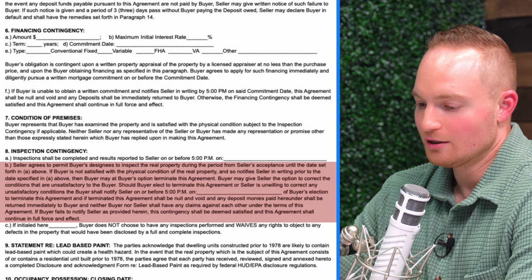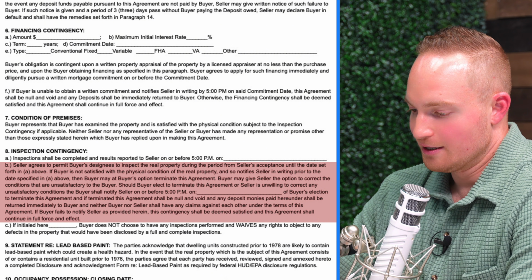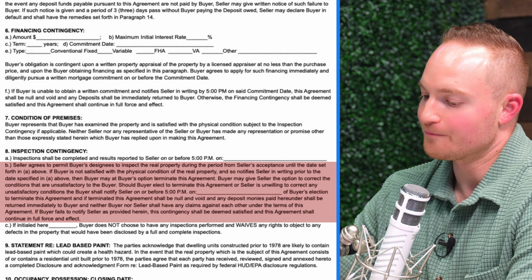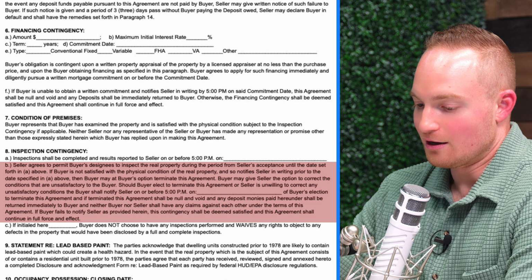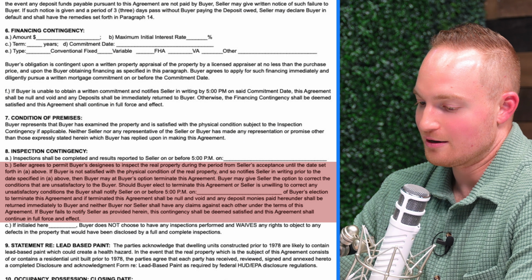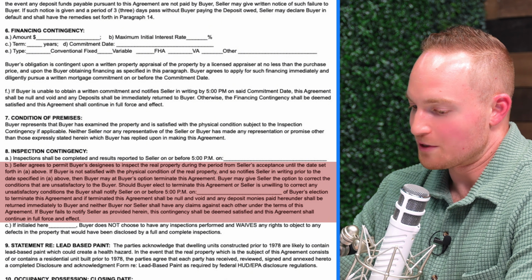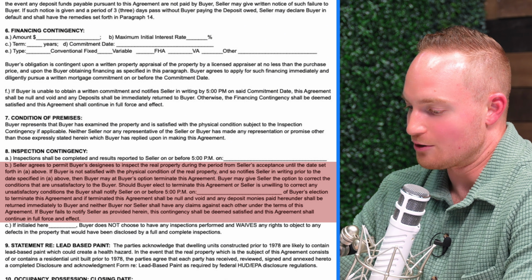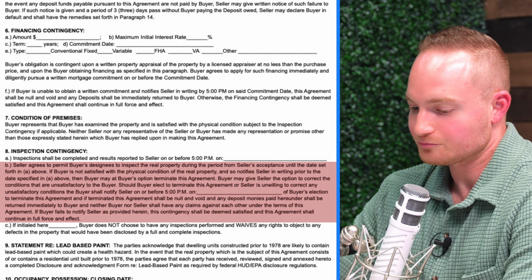Got it. Cool. So just moving on again, because this is really important to understand. It says buyer may give seller the option to correct the conditions that are unsatisfactory to the buyer. Should buyer elect to terminate this agreement or seller is unwilling to correct any unsatisfactory conditions, the buyer shall notify seller on or before 5 p.m. on this date of buyer's election to terminate this agreement. And if terminated, this agreement shall be null and void, and any deposit monies paid hereunder shall be returned immediately to buyer, and neither buyer nor seller shall have any claims against each other under the terms of this agreement.